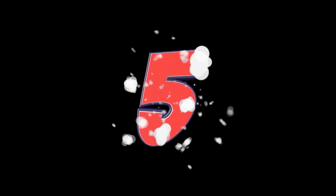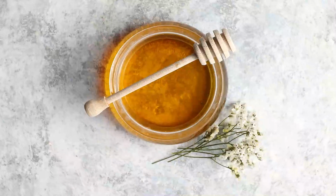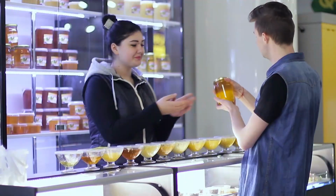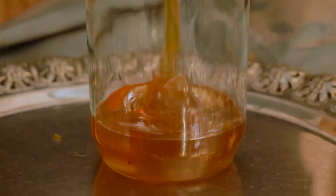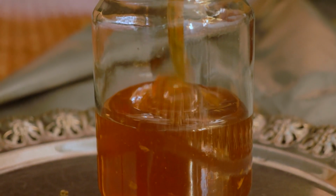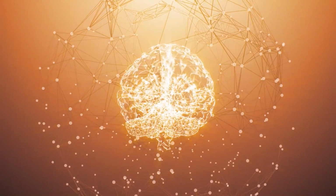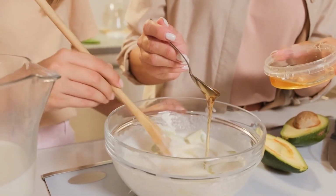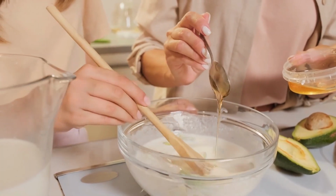5 ways to use honey on the Mediterranean diet. Once you understand that honey is good and beneficial for you, you might wonder how to incorporate it into your diet. We have selected a couple of methods that you can use to add honey and make treats. Keep in mind that you should always add it in moderation. However, these are some of the top methods that people integrate honey into their meals.